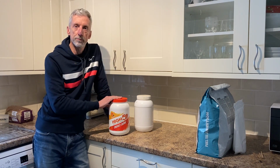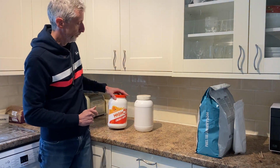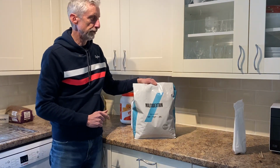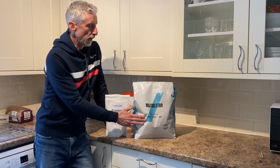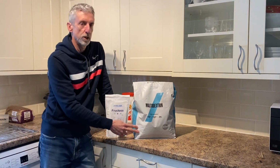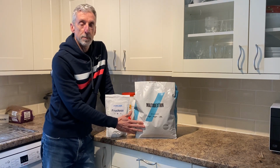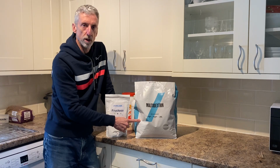So you could buy pre-packaged, pre-done ones like this. What I have done is bought my own maltodextrin and my own fructose. This comes from My Protein, which is a UK supplier, but obviously you can buy it anywhere. It's pretty cheap for the package. 5 kilograms of this costs me about £10 online.